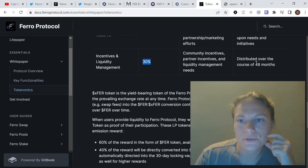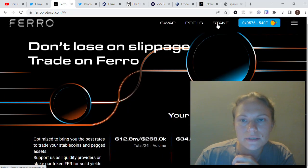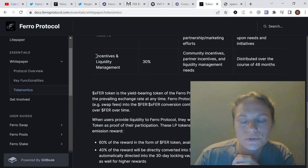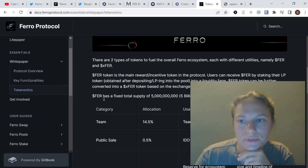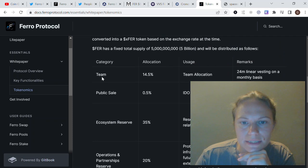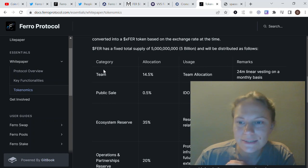This is all those staked assets, and for example, once you are staking in VVS, or if you're having it in staking here in those vaults, those are incentives and liquidity management. It's going to be distributed over 48 months, so in 4 years, which is quite aggressive distribution, but it seems that if they have some vesting schedule even for the team, 24 months with monthly unlock, it could be quite good. So it is all I wanted to share with you guys today.